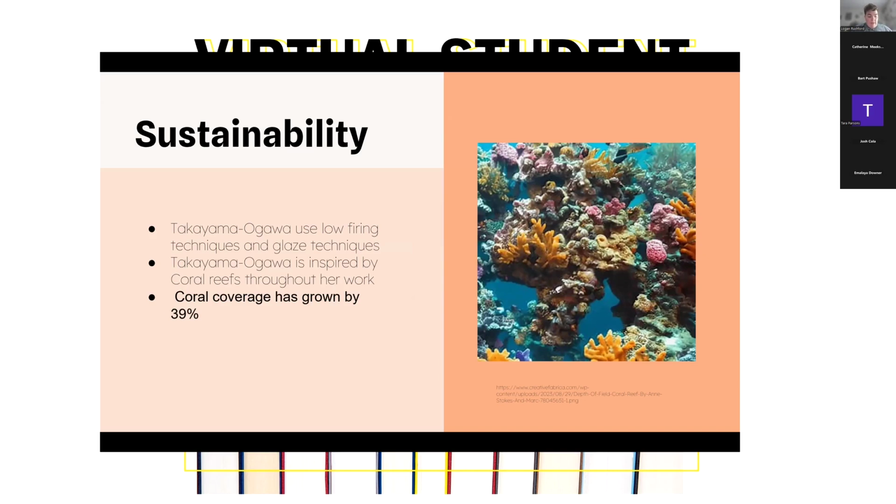She modifies commercial low fire glazes using raw materials, resulting in what she calls her 50 shades of white glaze, which is actually closer to 100 different shades of white glazes. This commitment to glaze recipes pays off with a wider range of colors at a more sustainable level than buying hundreds of glazes outright.